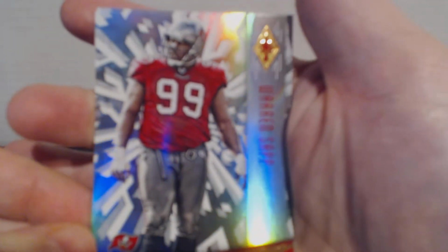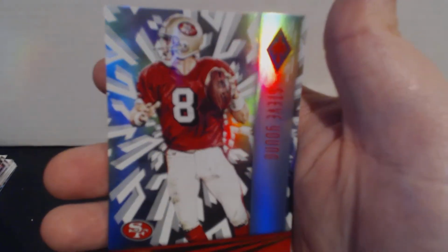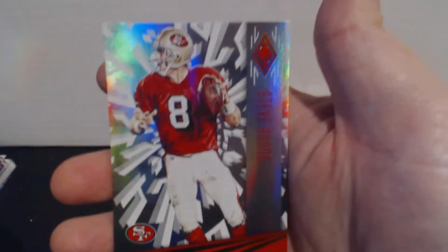Cool insert. We have Warren Sapp for the Bucks, big 99. Doesn't like to focus on these cards, that's for sure. There we go, Warren Sapp. And finally, we have Steve Young. Steve Young on the Niners.